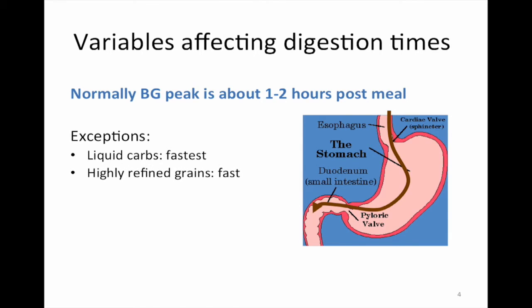Something really refined like white rice, white bread, also very quick to digest and can give blood sugar a more rapid rise. Higher fiber foods will digest slower because the fiber itself doesn't digest and it interferes with the enzymes getting at the starch, so it takes longer to digest the grain.